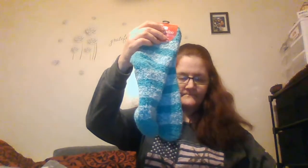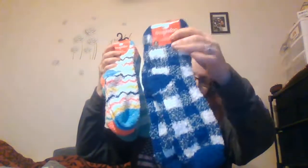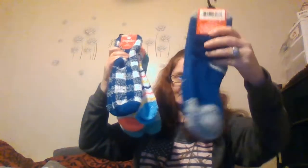Then I picked up these. I went sock crazy. I got Snuggledoos. I got them in this color, this color, this color, this color, I like this one, and then this color for Christmas for my daughter. What I'm going to do is put these all in a box for Christmas for her.